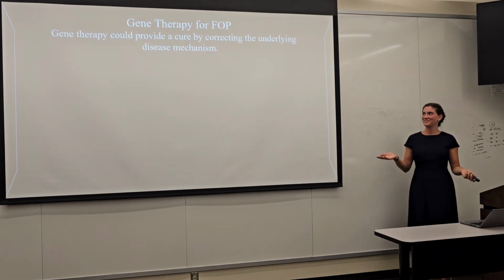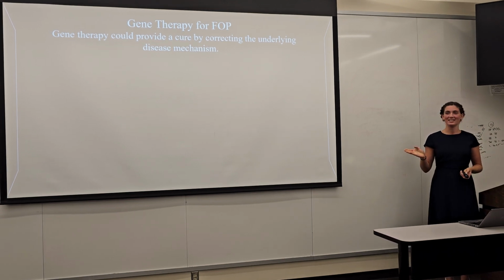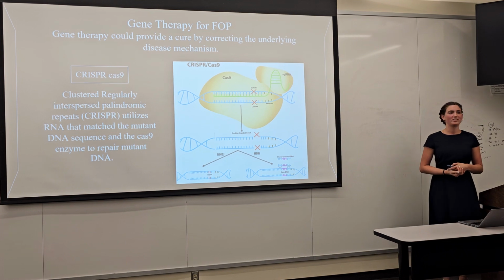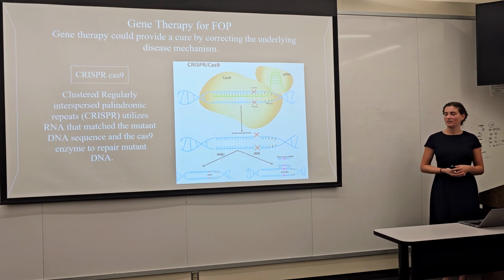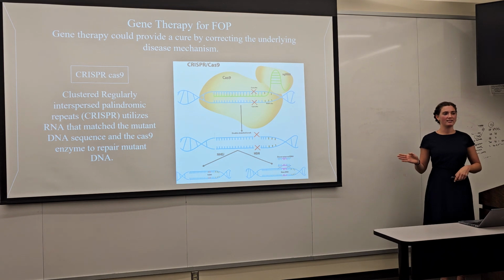However, there is another option for treating this disease or even curing it, which would correct the underlying disease mechanism, and this is gene therapy. One of the most common mechanisms of gene therapy is called CRISPR-Cas9, which stands for clustered regularly interspaced short palindromic repeats. This technology uses RNA that matches the mutant DNA and the Cas9 enzyme in order to repair the mutant DNA, as you can see in our figure here.